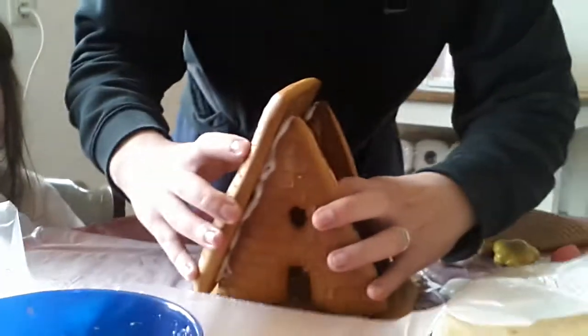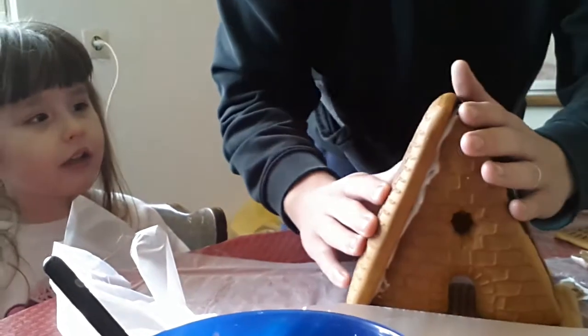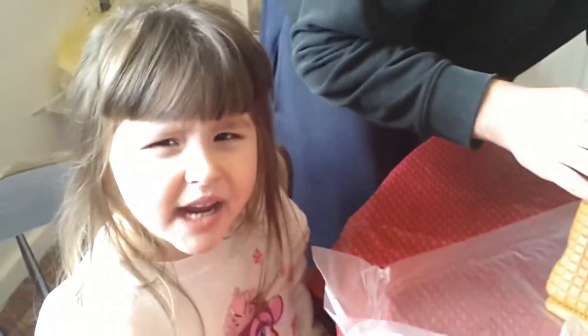Oh, Daddy's pasting it together. Oh, it's sticking. Yeah, look how detailed that is. The ones at Walmart are not that detailed. And they're just as expensive. $10. How much was this? Nine something. They're not that detailed. No, they're not. Like, so white.